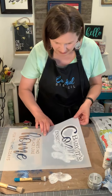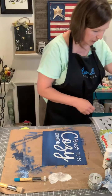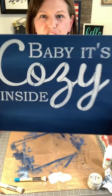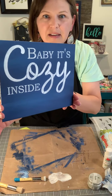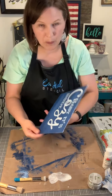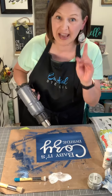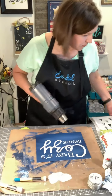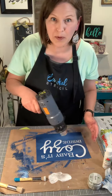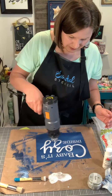Oh, look, okay, you guys, this part's done. So I'm going to peel this up and put it aside. I can clean this later. Isn't that cute, you guys? I think I'm going to go over the word cozy with the sparkle, but I've got to get some trees on here first, and we're going to sparkle the trees for sure because I already practiced it. Do I have my practice here? I think I threw it out. I already practiced it and it's adorable with the sparkle. So let's get this dried up.